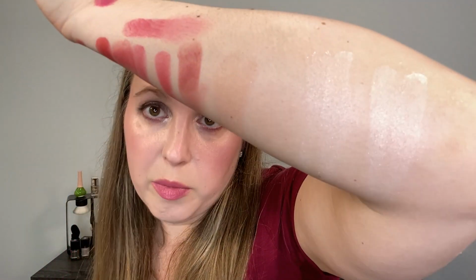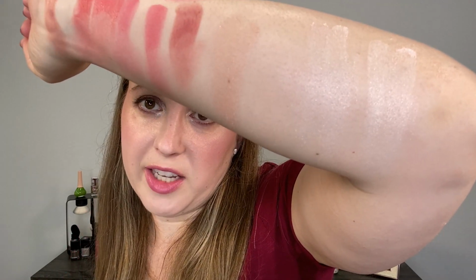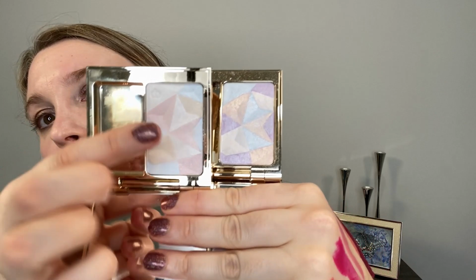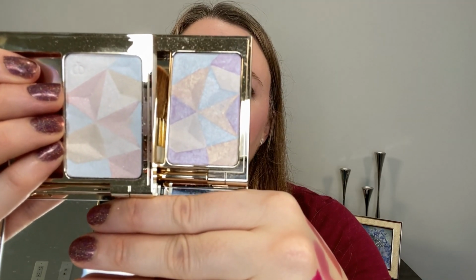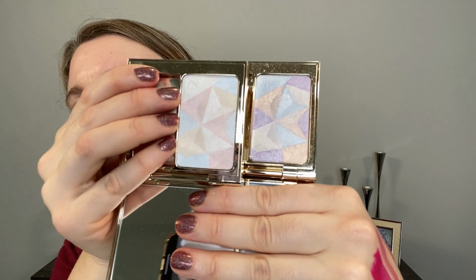So I hope you can see the difference, but there's a blue reflect in the one from last year's holiday collection, whereas this year is much more of that snowy white. Let me show you the two of these side by side here, so you can see the difference in the colors that are included. We have obviously purple included in the one from last year, and the gold there is actually going to be a little bit more pronounced in last year's versus this one here, which is a little bit lighter overall.